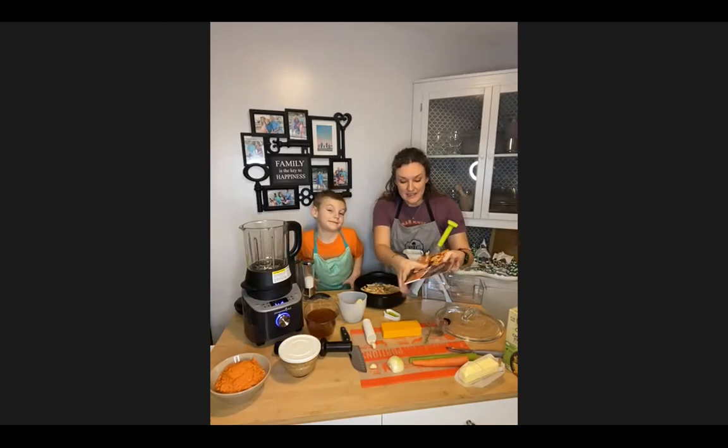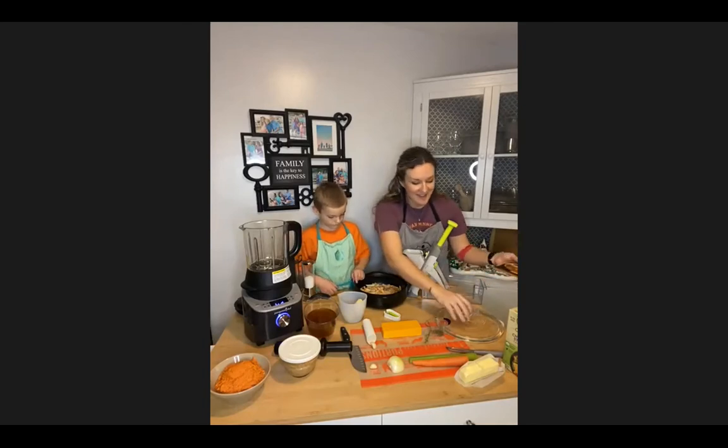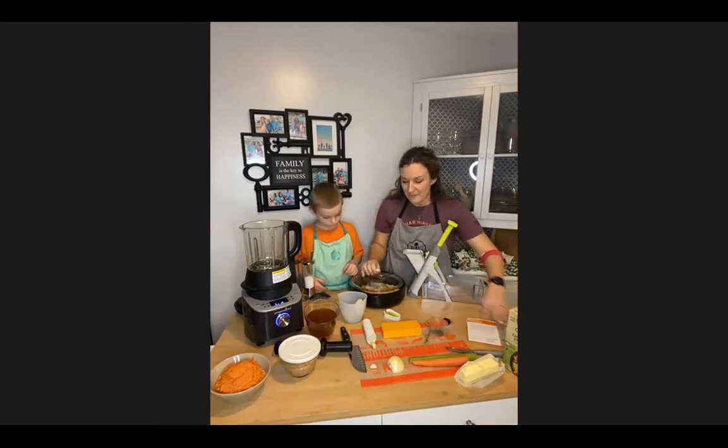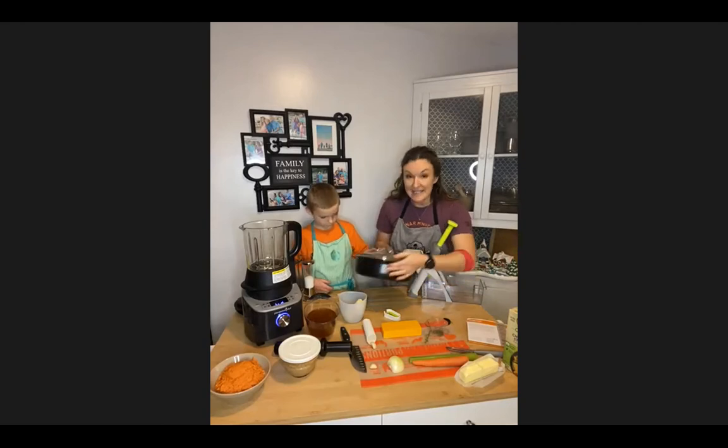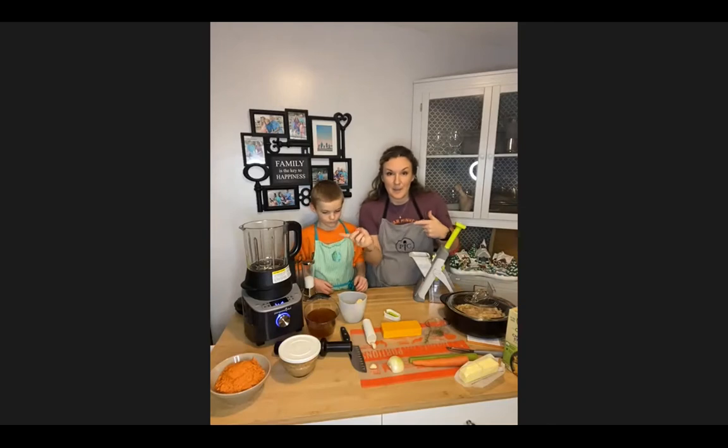So this is the pan that can go everywhere. It can go on the stovetop, in the oven, on the grill, in the microwave. It's kind of an every pot wonder. So I'm going to set it to the side, and then I will cook those potatoes once we get our potato soup started in our blender.